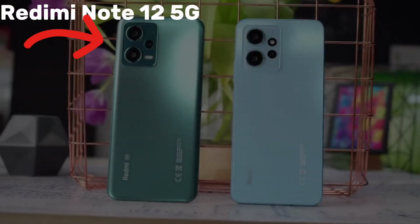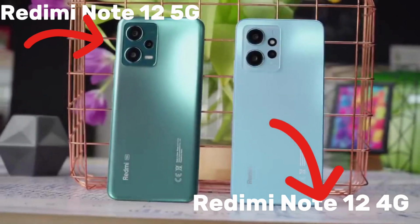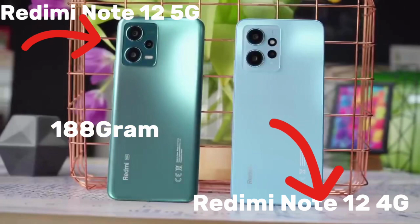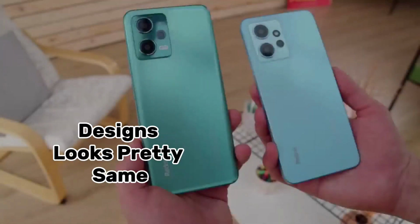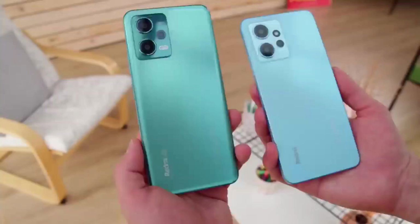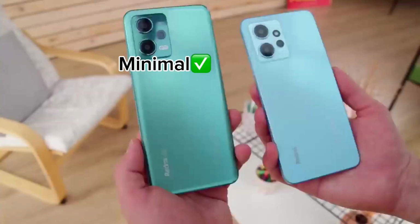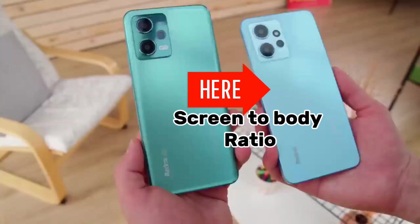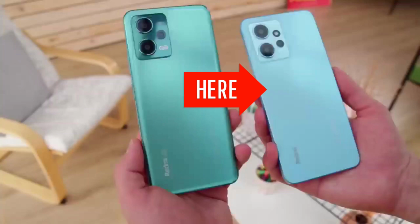This is the Redmi Note 12 5G and this is the Redmi Note 12 4G. Both models have similar dimensions and designs. The 5G version weighs 188 grams and the 4G version weighs 183.5 grams, which is slightly slimmer than the 5G version. If you're very observant, you will notice that the designs look pretty much the same, but they are not exactly the same. I prefer the camera module of the 5G variant because the camera elements are more minimalistic and they don't differ so much. They have the same screen to body ratio and a punch hole placed centrally on the display, as well as the fingerprint reader mounted at the side, right on the power key.